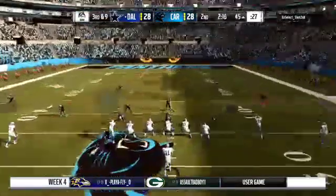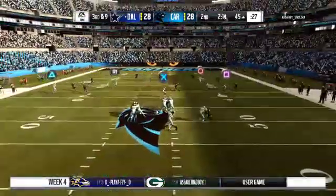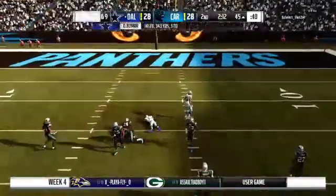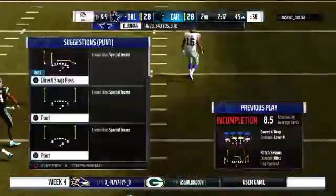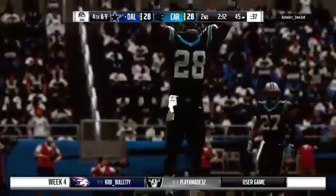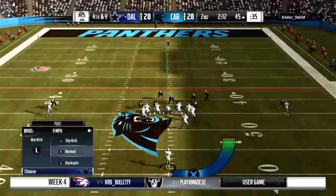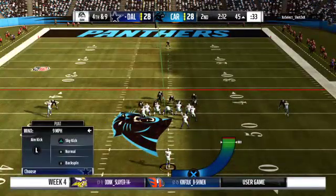Gun! It looked to throw. And incomplete. The contact made the ball roam free and brings up 4th down. They're going for a receiver there. Already has one touchdown of this first half. A second one not to be.